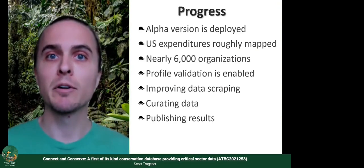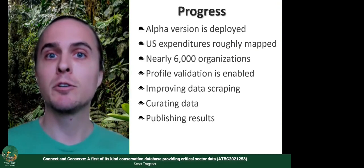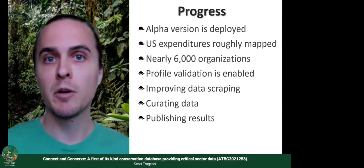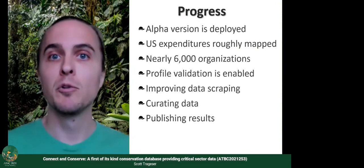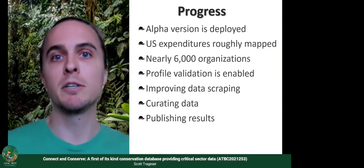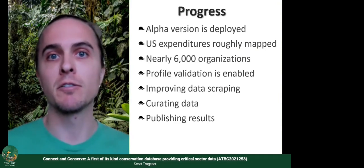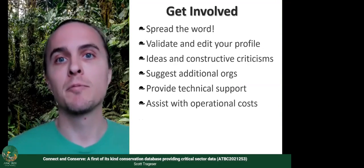If you manage a conservation organization, your public data is likely represented on this database. We would encourage you to go to your organizational profile and validate the data so that we can represent you in the most truthful manner. We're constantly improving our scraping and data curation abilities, but there are going to be errors in the data as this is an alpha version. As we improve the curation abilities, we will be publishing the data so that we can make citable actions in the conservation sector. As you can imagine, the biodiversity group is extremely excited to offer this to the conservation community.